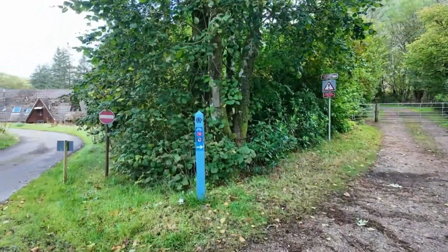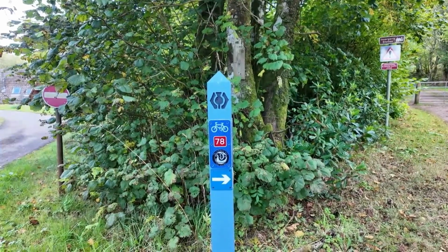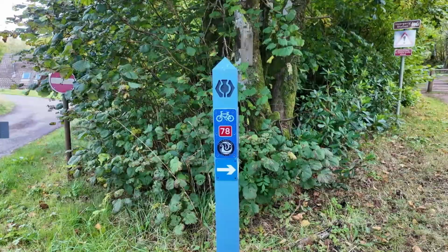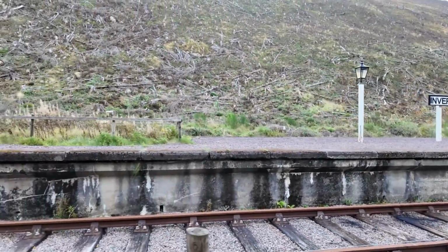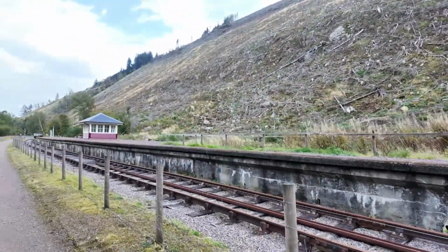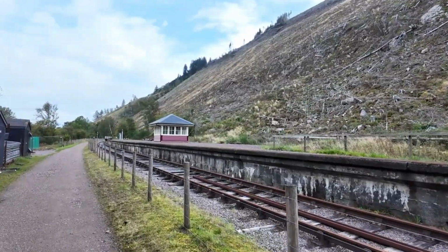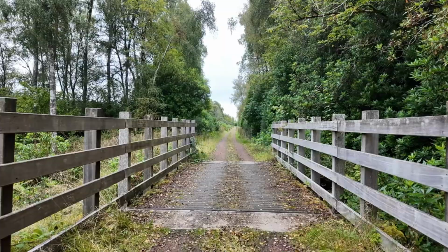There you can see the sign of the thistle at the top of the signpost, which is the sign for the Great Glen Way. Just walking past this part of the trail that goes by the Invergarry Station project, and it looks like they're redeveloping a station here, and it looks like there'll be a railway museum, and I'll have to read up on it to find out more about it.